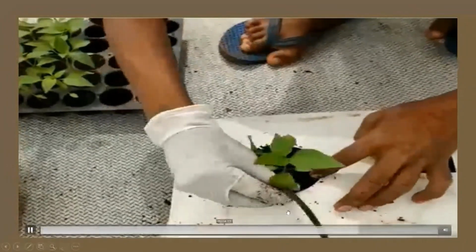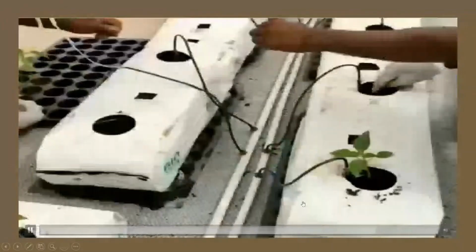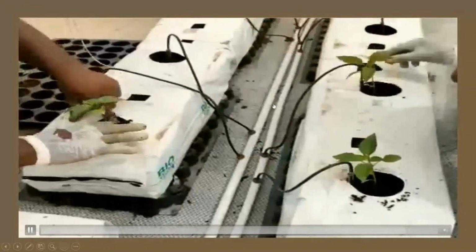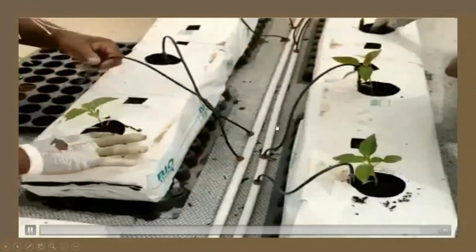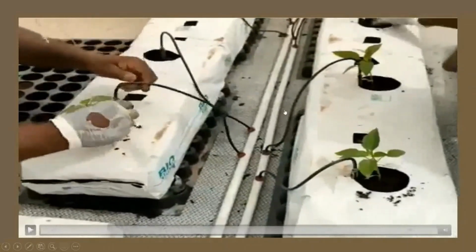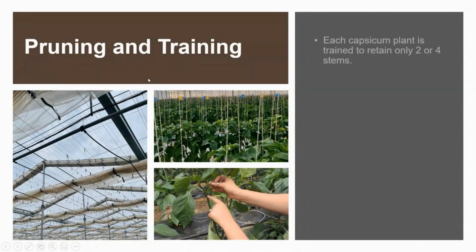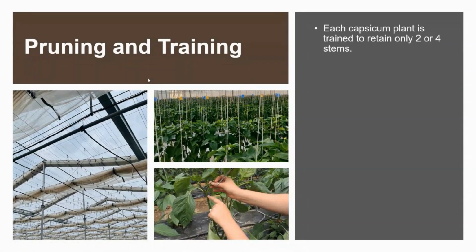So this is the lateral. From here you give the water and fertilizer, and this is the pipe through which the water and fertilizers come. Now next comes the pruning and training. Each capsicum plant is trained to retain only 2 to 4 stems.